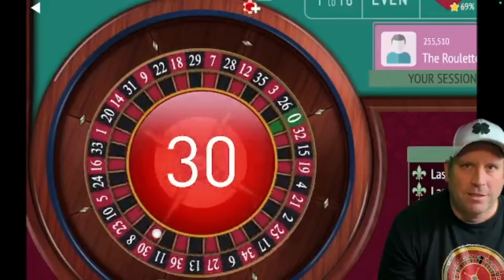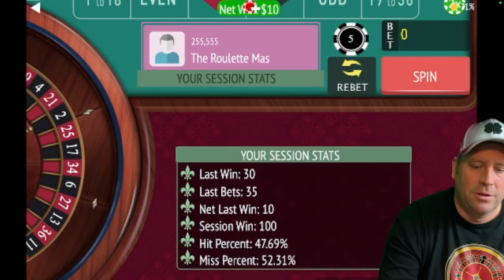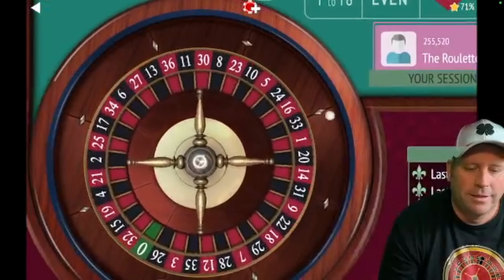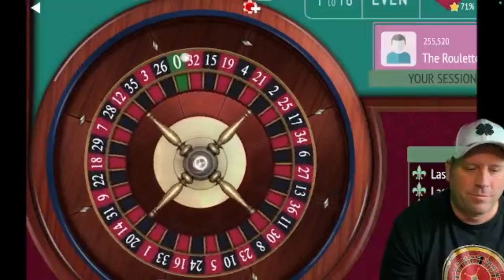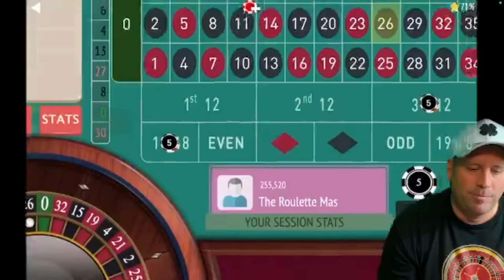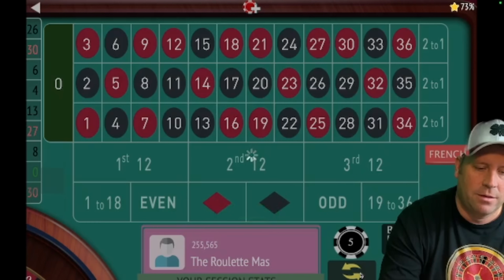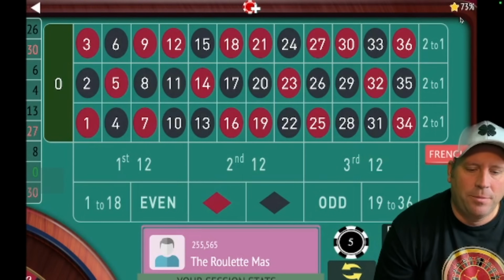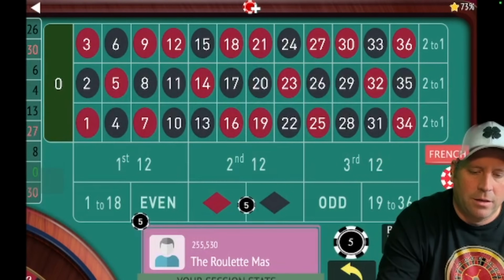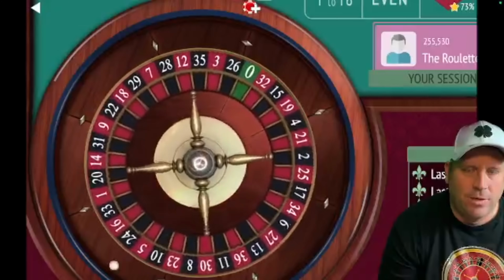It's a 30 red. That's a good one. Okay, now we're up $100. And let's rebet and see how we do here. 26 black, that's a good one. We're up 110. So let's rebet. And there we go. See what we get here.